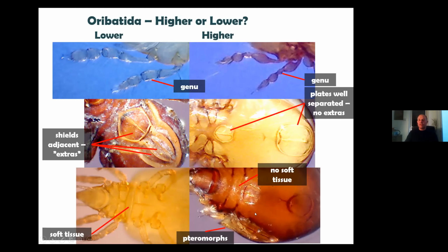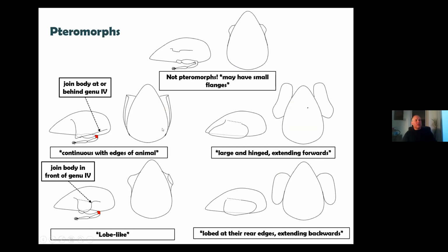So that's some of the features that the key uses to distinguish a really key distinction between the lower Aurobatids and the higher Aurobatids. It also talks about pteromorphs as well. And sometimes it says that it may have small flanges, which I don't even count as pteromorphs. They probably either used to be or were developing into pteromorphs, but it seems to me if you can't actually hide anything behind it, it doesn't really count. It's just a little flap.